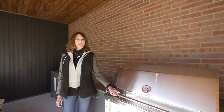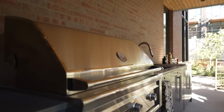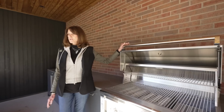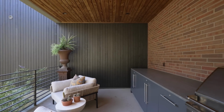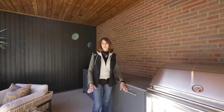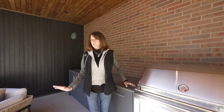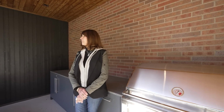Three of the units have ground floor outdoor kitchens. We have the opportunity to entertain or just sit, relax. I doubt seriously I'll ever be cooking here, but there's a possibility. This space is a great space to just come, fix a cocktail or a glass of tea, to sit and enjoy the music from the hotel or the dining.